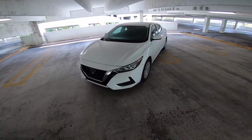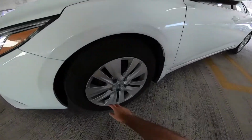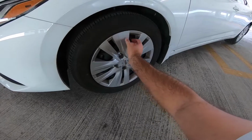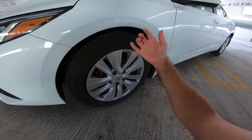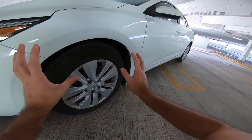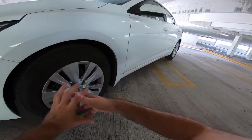Let's go ahead towards the side of the car. With the base model, you don't get the 18-inch alloy wheels. You actually get the 16-inch wheels with the little hubcap here, so you can go to AutoZone and swap those out if you desire, but nothing overly special about them. If you get the higher trims or options, you can again put some different rims.